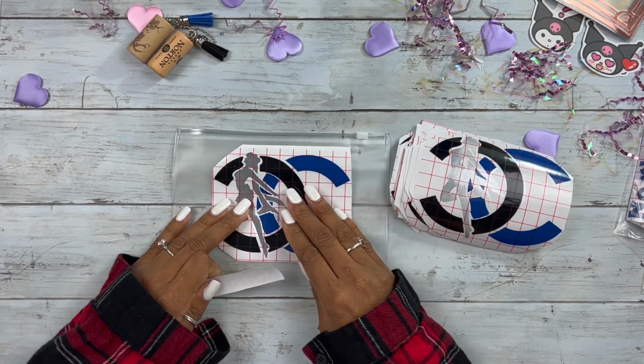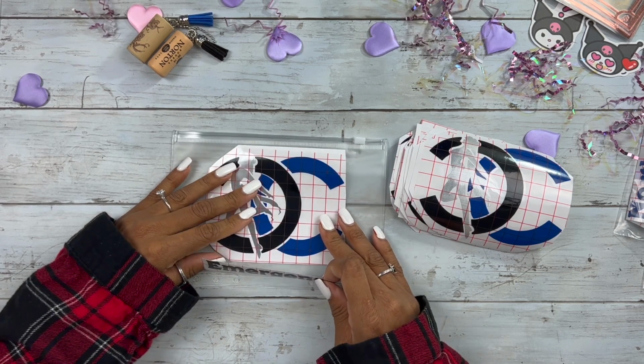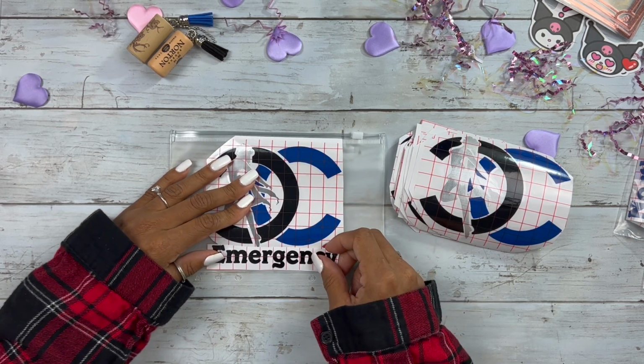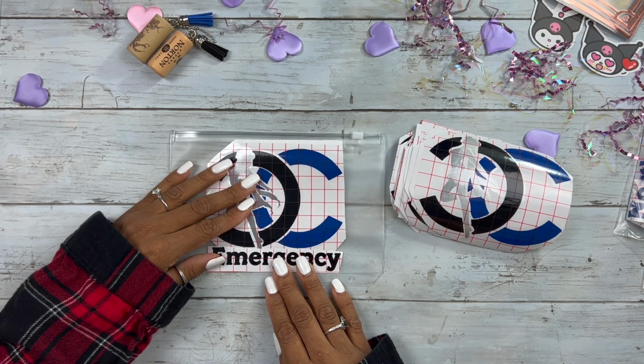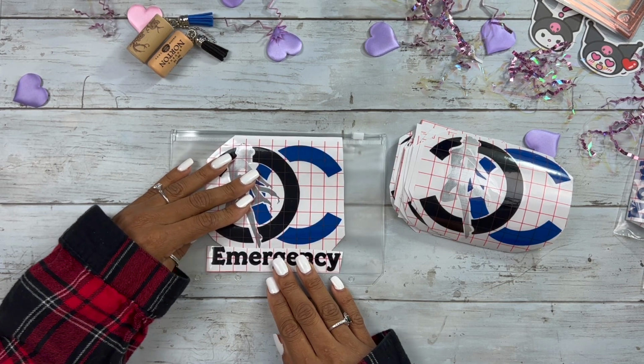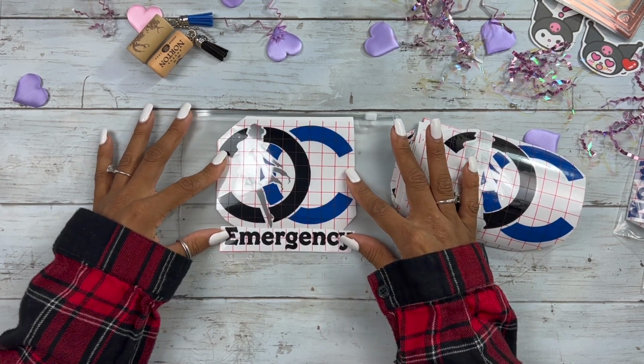This is absolutely beautiful. That's going to fit perfectly. I am going to put it, yes, okay, it's going to go like that. Let me see, like that. Yeah, I think it's going to go like this. Oh my gosh, I'm so excited.